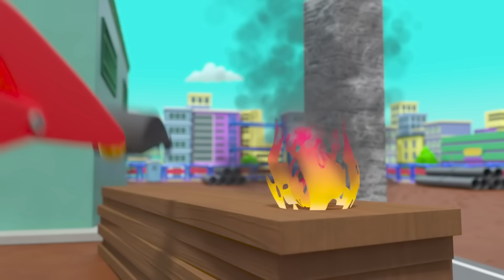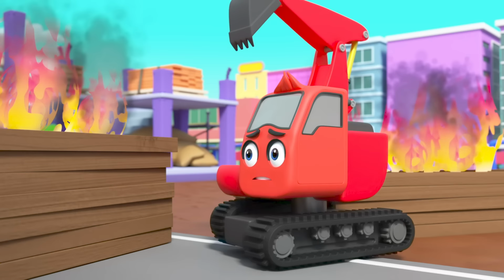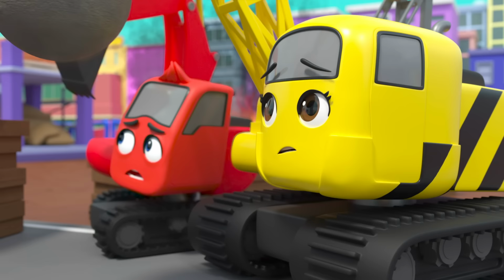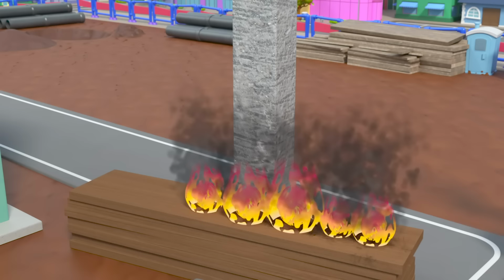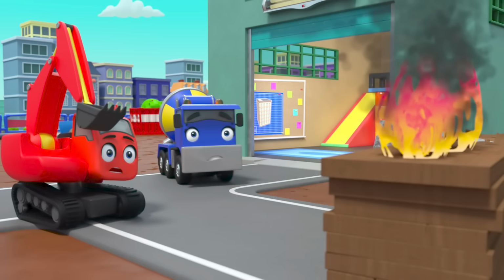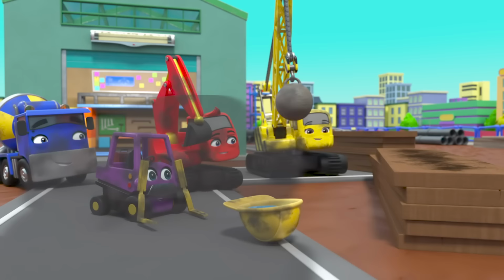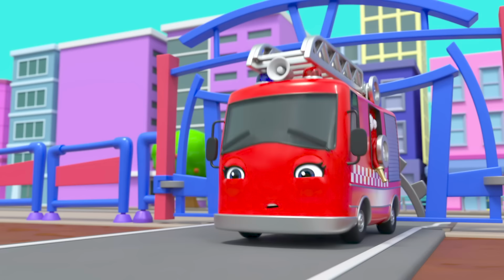Oh no, the fire is spreading towards the building. What are they going to do? Dazey's got a plan. She knocked the tower into the wood and stopped the fire spreading. Hooray for Dazey! Splash! The fire is all gone. And here's Ashley. Don't worry, Ashley. The fire is out. Even if they did make a bit of a mess.